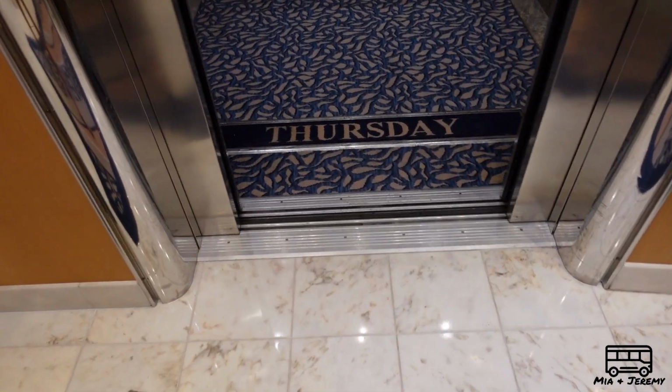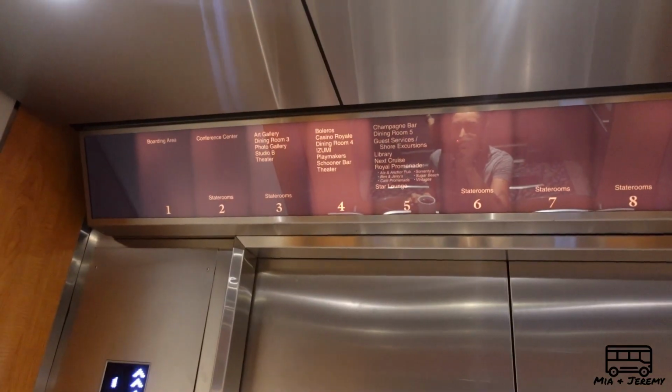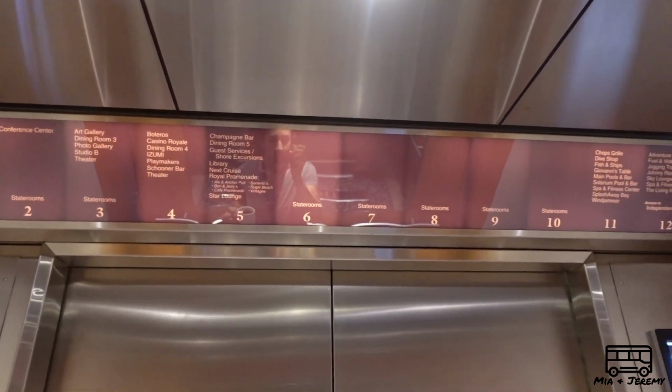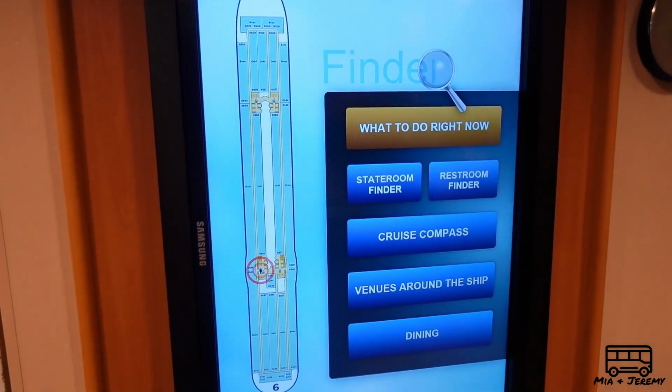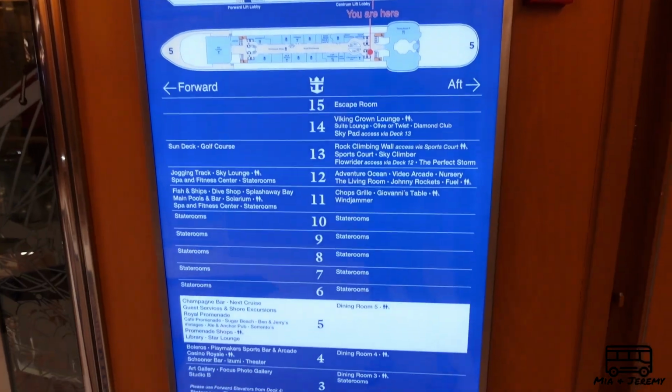If you forget what day of the week it is, just take a peek at the elevator floor. The elevator also has a map of where each major point of interest is located by floor. And just in case you get lost, there are maps all over the ship. Some are interactive that can help you find your way.